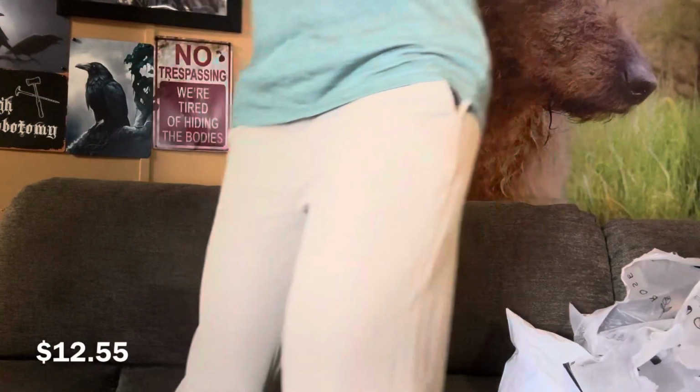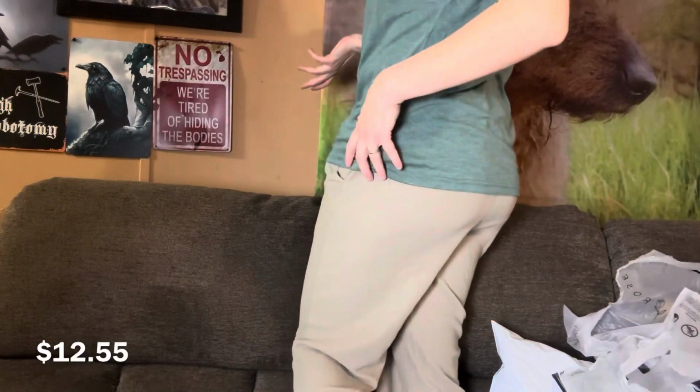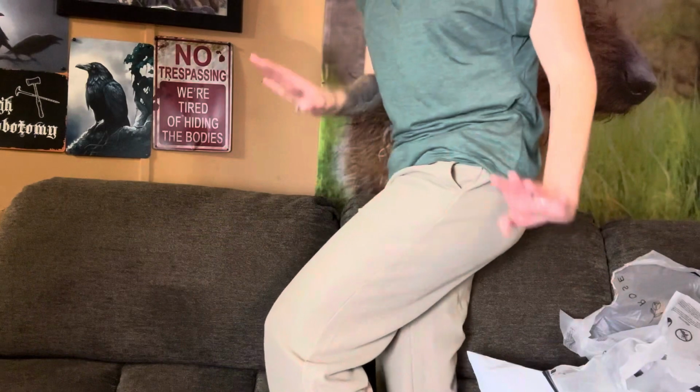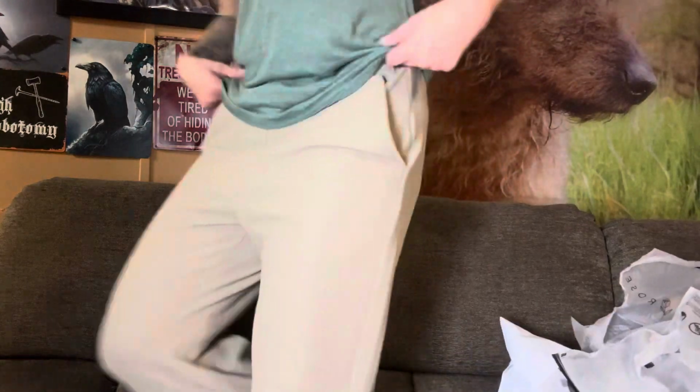Okay, so these pants, I think I'm also gonna keep. They're not super flattering, but I'm not trying to flatter anyone at work. The important thing is that they're affordable and they're safe for work. They even have pockets. So I think I'm definitely gonna keep these pants.